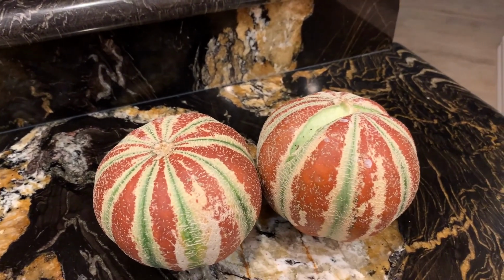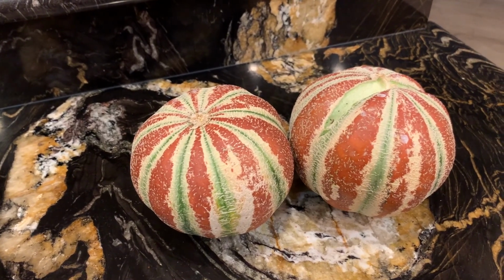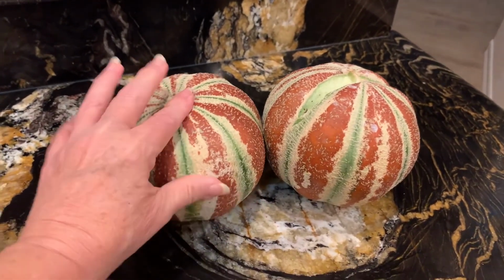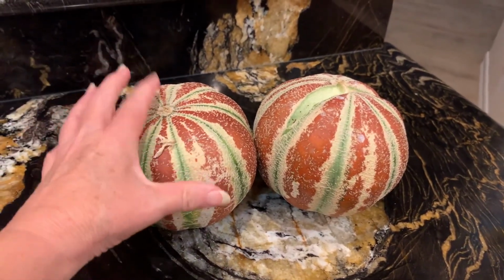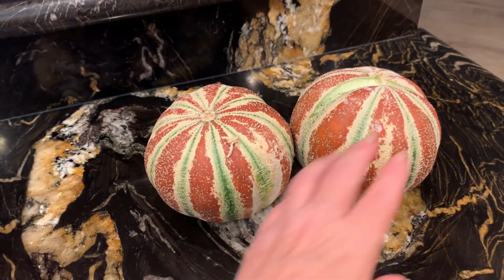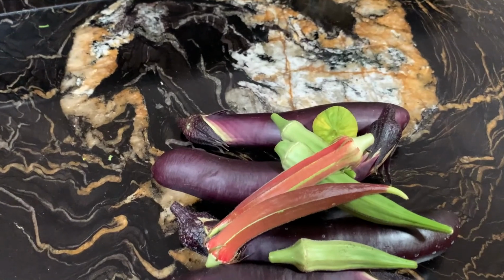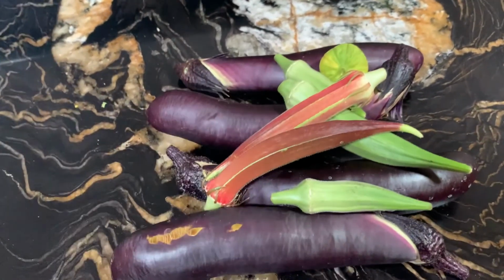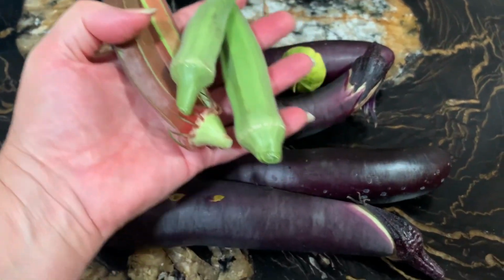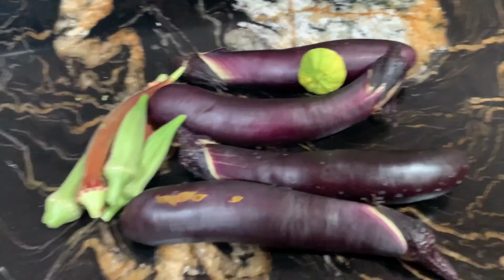Today is Tuesday, August the 4th, and this is what I got out of the garden. 2 Kajari melons. They both were off the vine this morning. Ooh, there's like an ant or something on there. They both weigh in at about over 2 pounds, and this one got split. Today is Thursday, August the 5th, and this is what I got out of the garden. I got 4 eggplants, about 5 okra, and 1 tomatillo.